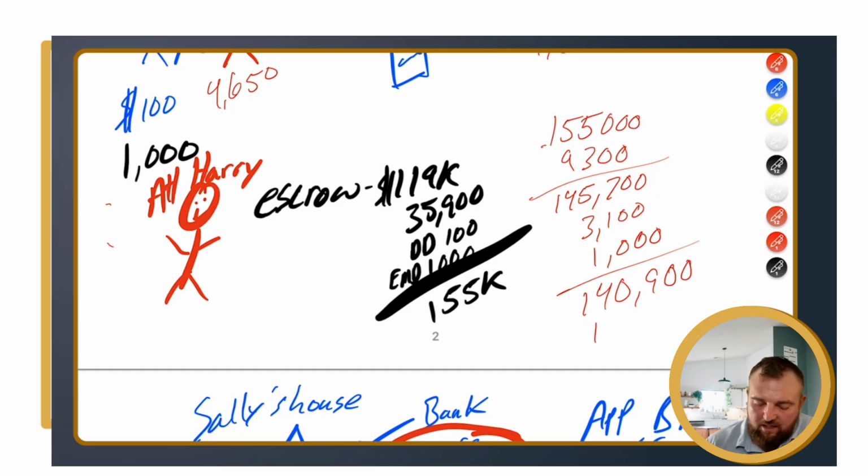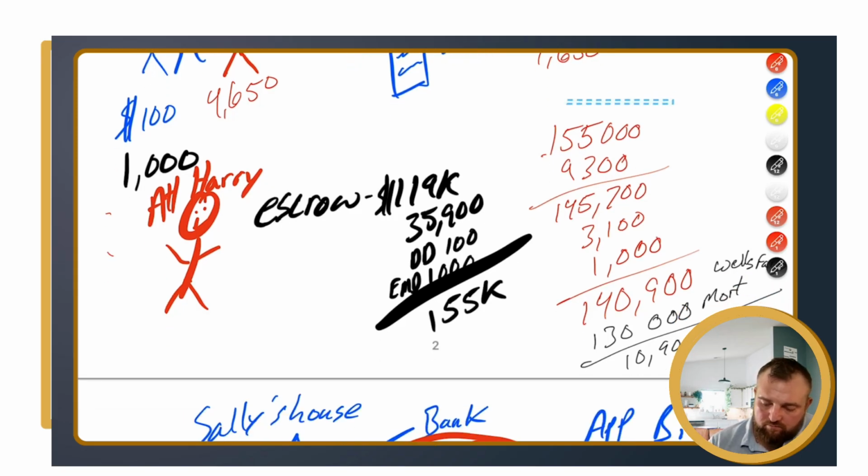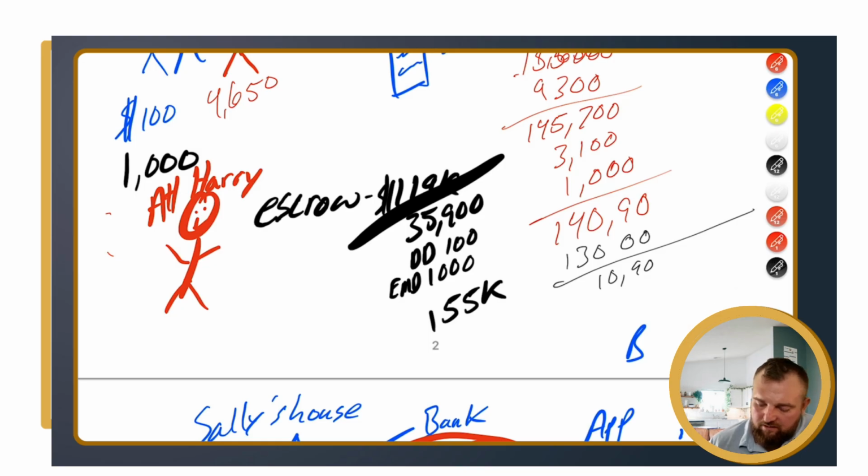Now, also, attorney Harry, during his title search, found out that Sally owed $130,000 on her mortgage from Wells Fargo. Okay. So attorney Harry has all the money. He's going to actually pay Wells Fargo all of that. So now what's left over is $10,900. Now, he also paid taxes, right? Because taxes are due, and Sally has not paid them yet. Now, taxes were $1,000. So now we're at $9,900.